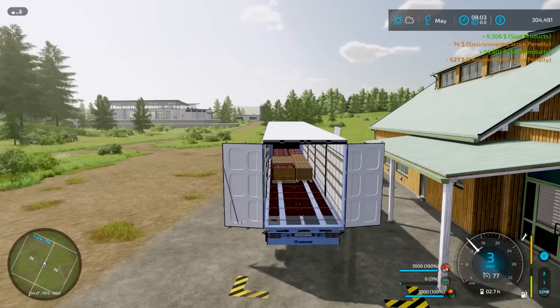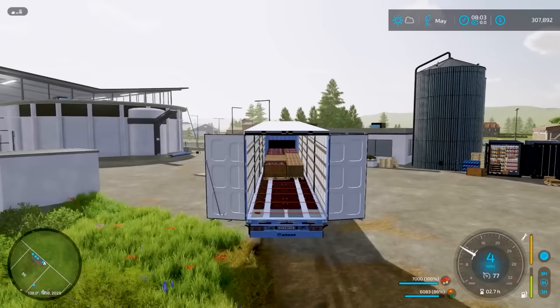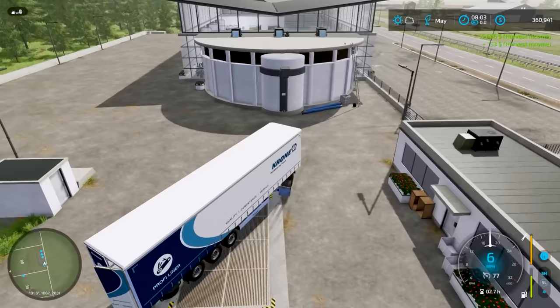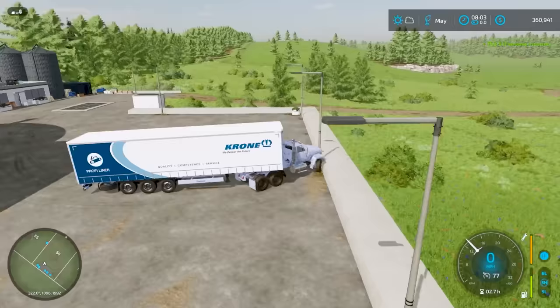So over 300,000 now. And this should be another like 50,000, I believe. Far enough forward, get it sold. Yeah, 55, almost 56,000. We're at $360,000. The money machine is well alive and that pole is dead.